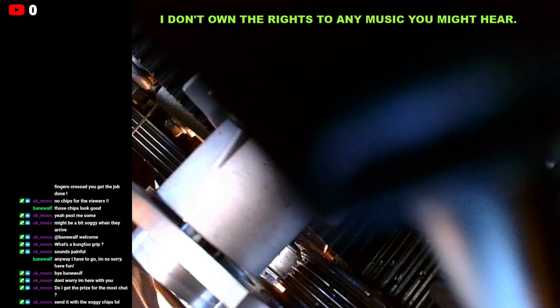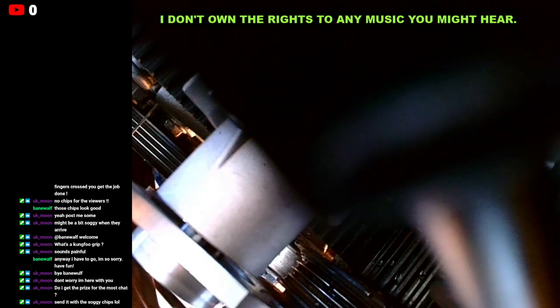Okay, so this one gotta go from the bottom again. Don't strip the little coil thingy. I'll try to. Please don't. No fun if you can't strip it out, right? I was just saying, please don't.